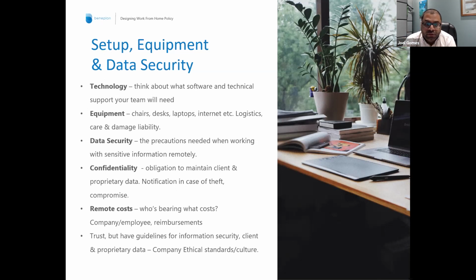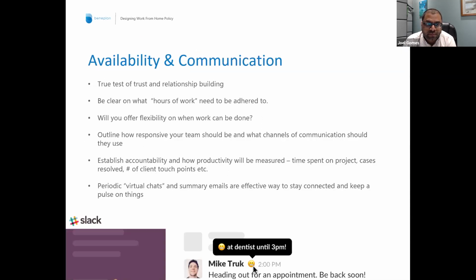So you'll see that the policy that we send you will cover all of these things, and it goes into some fairly detailed aspects. It's not necessary that you keep each and every one of those aspects, but it's a good point of consideration, to spur your thought process if you haven't thought of anything.